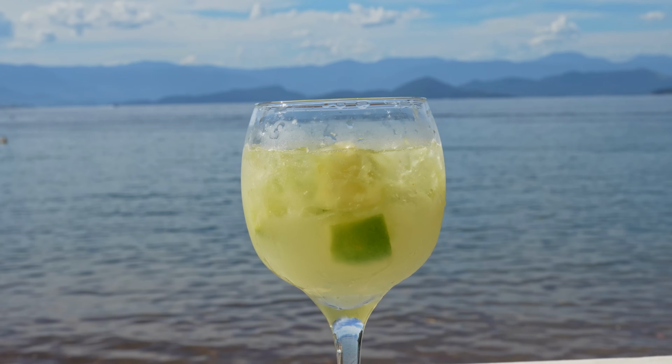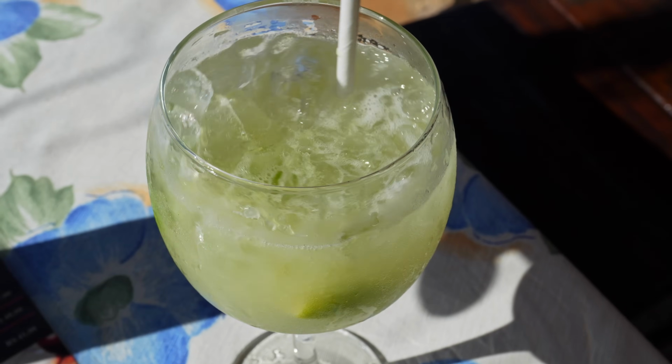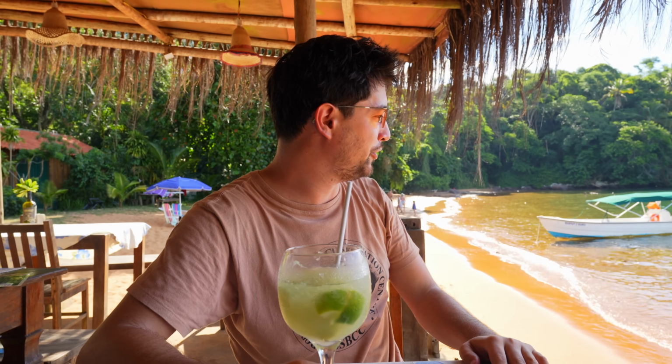So I couldn't leave Brazil without trying the national drink, Caipirinha, which is basically cachaça, which is like a sugarcane liquor, and tons of lime, sugar, and ice, and what an incredible view to enjoy this drink with. And this is exactly how I like a cocktail. Sour, a little bit sweet, and strong with that cachaça. Beautiful.